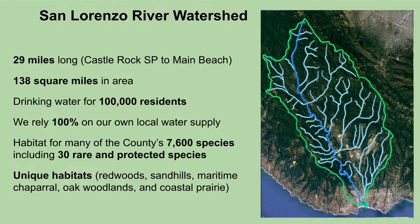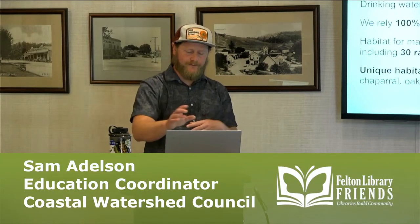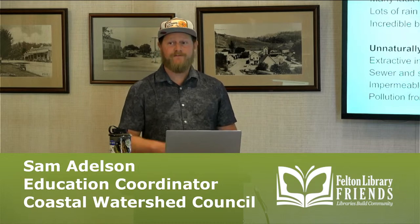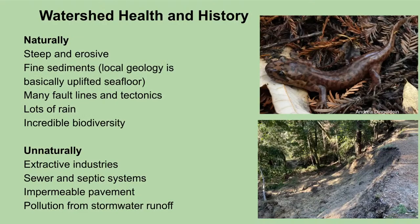Our San Lorenzo River watershed has unique habitats: redwoods, sandhills, maritime chaparral, oak woodlands, and coastal prairie, and all the ecotones and places where those blend together and phase out and phase in. Naturally, our watershed is super steep and erosive, so keep that in mind. It's mostly made up of fine sediments until you hit our granite bedrock, and it's historically a seabed. So imagine the silt that might accumulate at your toes on the beach is now at the top of our mountains. It's compressed and different chemically, maybe a little bit, but that's what we've got to work with. Lots of fault lines and tectonics on top of that.